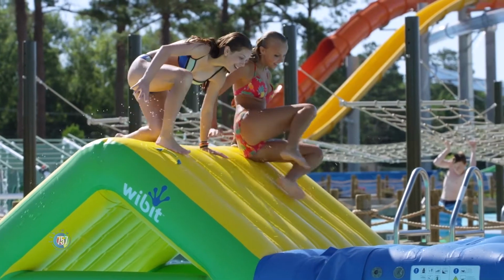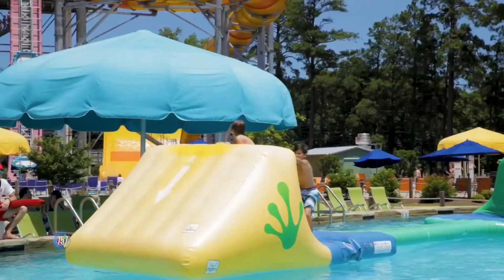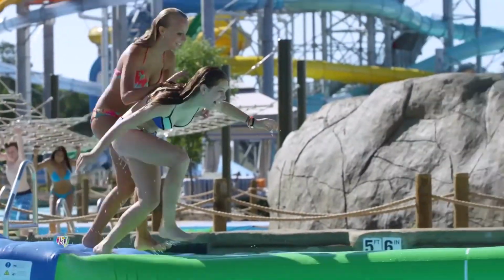Some of our other great attractions, we have a very popular obstacle course that's on the water. It's called the Whibbit. It's a lot of fun. You'll see 2 dads, they'll get a little bit competitive with each other and race each other across, and one will always fall off and everybody laughs.